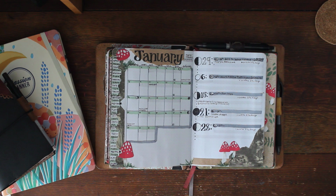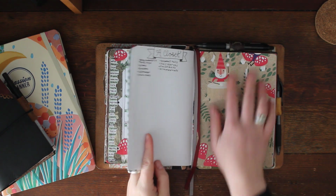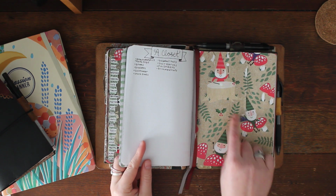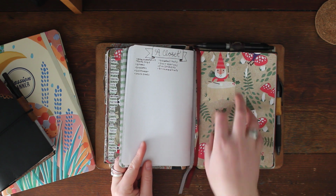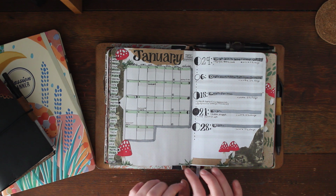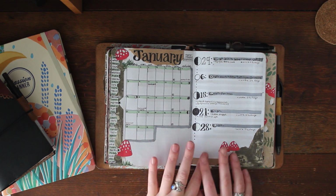I am so happy with how this turned out. So this setup is based on this wrapping paper that my sister wrapped a present of mine in, and I just thought these little gnomes were so stinking cute that I was not ready to move on from this Christmassy kind of color scheme. So I toned it down a little bit, just focusing on the mushrooms with the red so I can still use that wrapping paper.